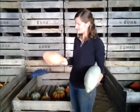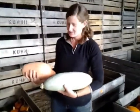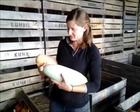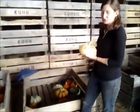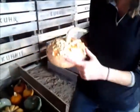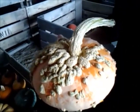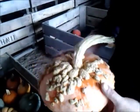Two of our favorites for eating are called blue banana and pink banana, which the name is pretty evident from their shape, but these two are very smooth fleshed, and the flesh is very excellent for eating. We have the Galeux d'Eysines. It is also affectionately known as the peanut pumpkin due to these little bumps all over it, and my understanding is this is the sugars in the pumpkin expressing themselves on the skin. And they are also very sweet and delicious to eat.